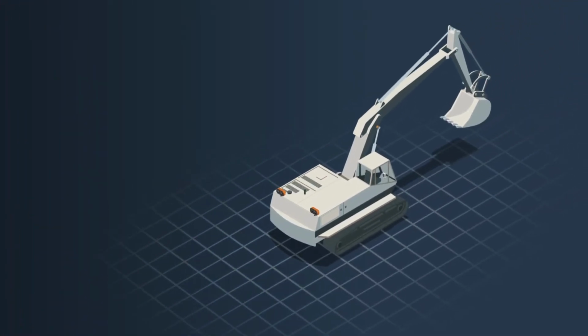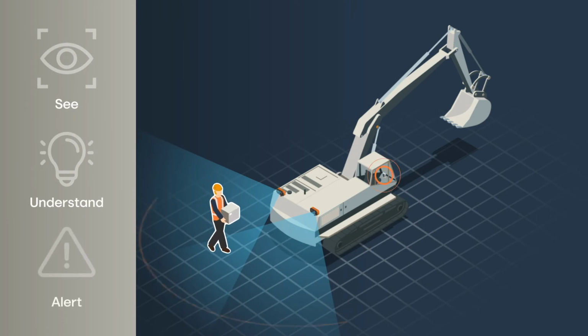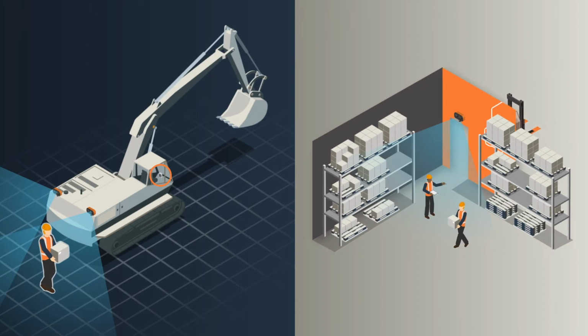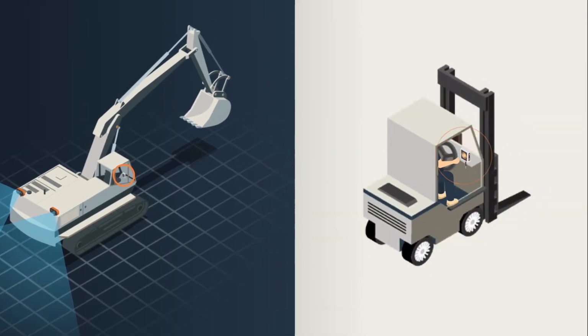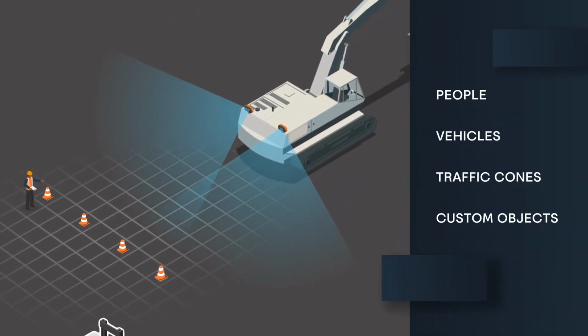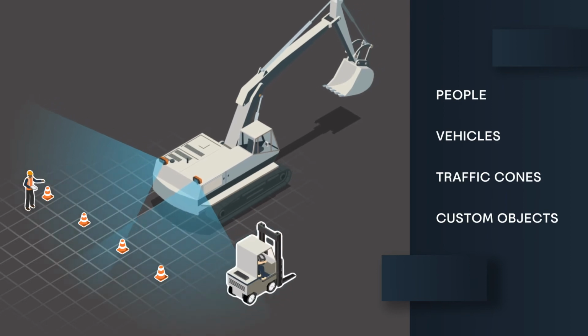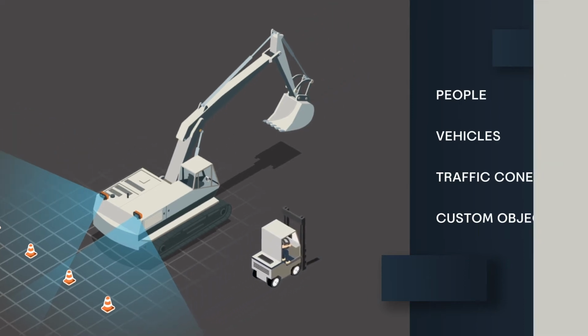Unlike other alert systems and safety solutions, Blindsight's integrated sensor and AI software sees, understands, and alerts operators to potential hazards. Blindsight can be installed on mobile plant or fixed infrastructure anywhere. Our pre-trained AI automatically detects people, vehicles, traffic cones and objects unique to your worksite. With automatic over-the-air updates, the system is also constantly learning and improving.